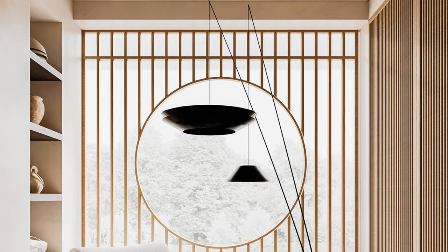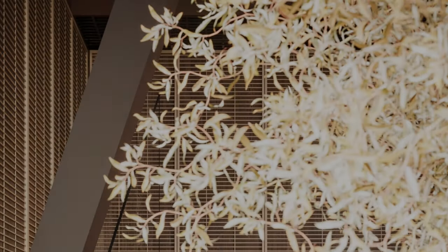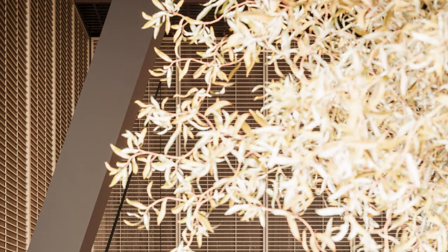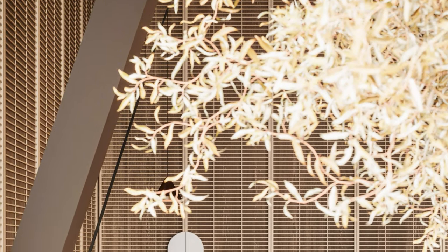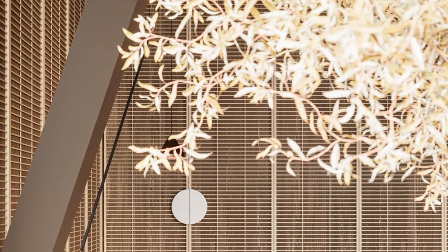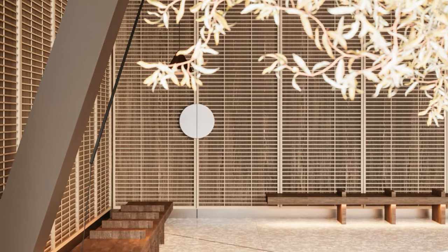By implementing these design techniques, you can effectively divide spaces within your home while preserving light, airiness, and a sense of continuity. Whether you prefer subtle partitions or more visually striking elements, there are plenty of options to suit your style and functional needs.